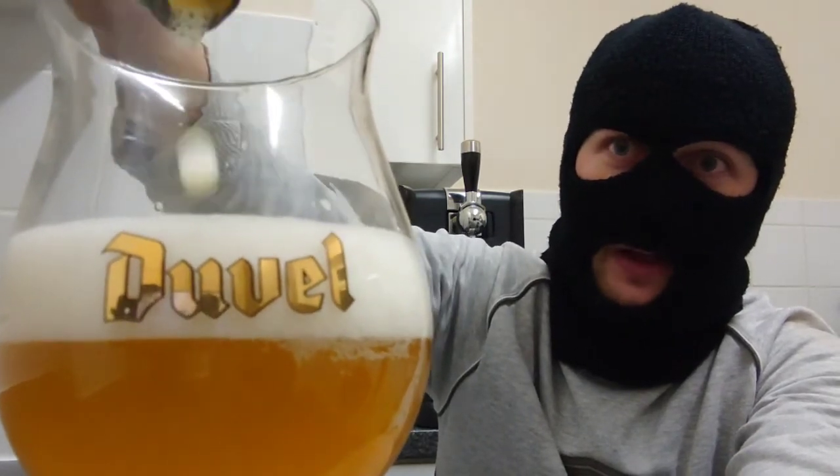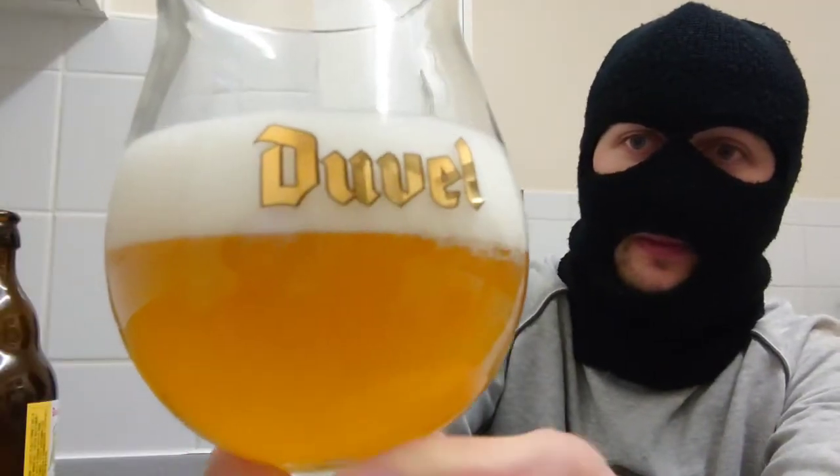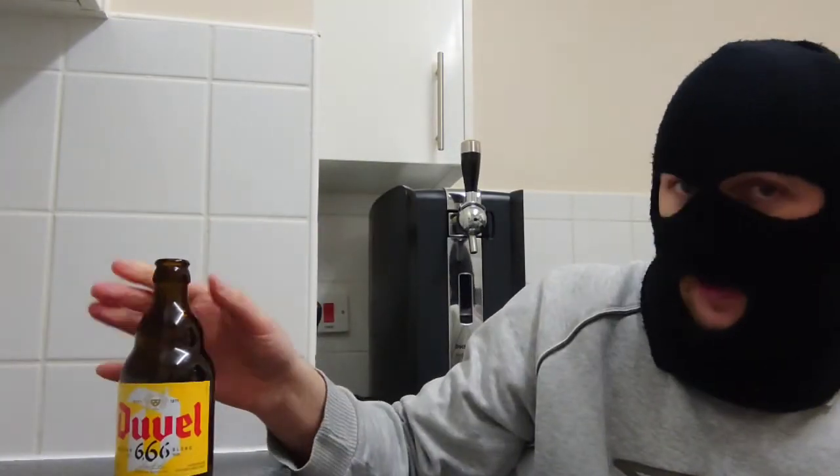Not much difference actually. The head still looks the same. The colour still looks hazy, maybe a slight orangeness to that. Not much in the way of difference. So let's crack on.